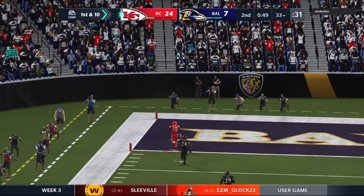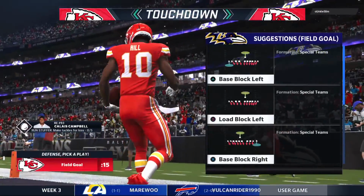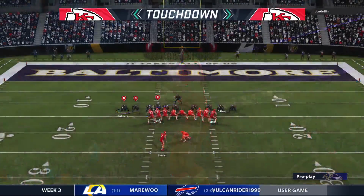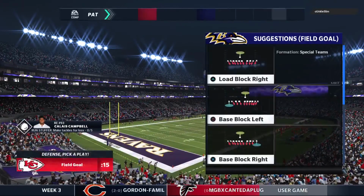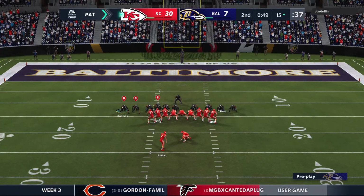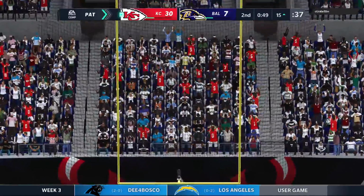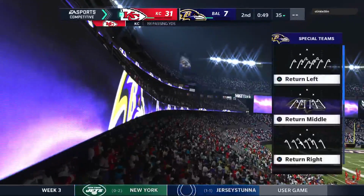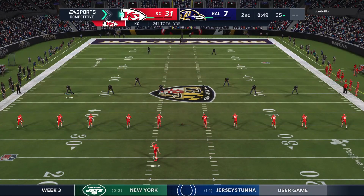This is caught inside the 15. And all the way in for a Kansas City touchdown. Tyreek Hill with his 2nd touchdown here in this first half. And the Chiefs are able to grow their lead. And the lead is now 24. Good. Makes the score Chiefs 31, Ravens 7.